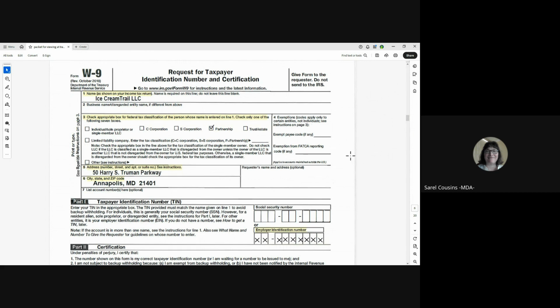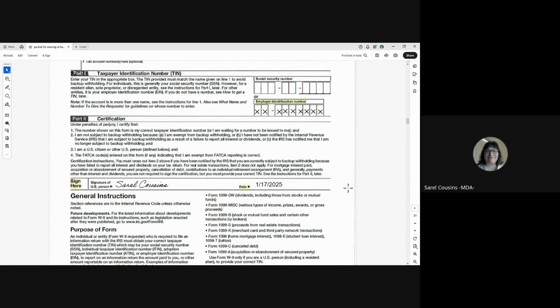I'm going to now show the W-9 tax form, and I filled this in ahead of time since it is not a fillable PDF form. If it's an entity, you want to put the entity name on line 1. And in this case, I'm using Ice Cream Trail LLC. And then on box 3, you check partnership or limited liability company. And then you're going to put the address of the entity and the city, state, zip. Leave line 2 blank, please. And I'm also providing an example. Then fill out their federal identification number and sign the form and date the form. I just put my signature as an example, but obviously you would put the applicant's signature.